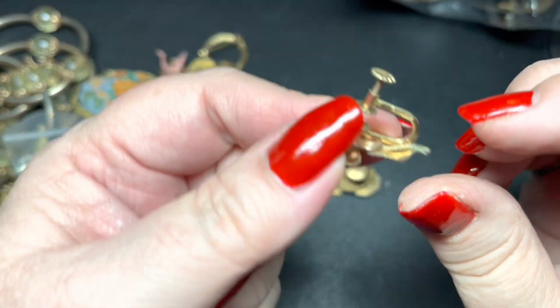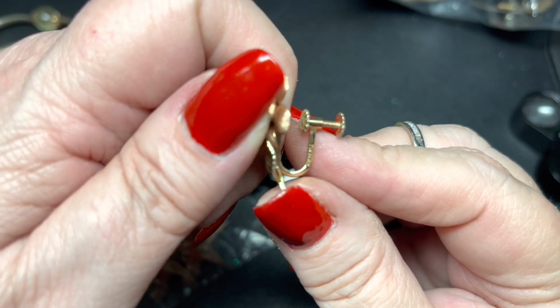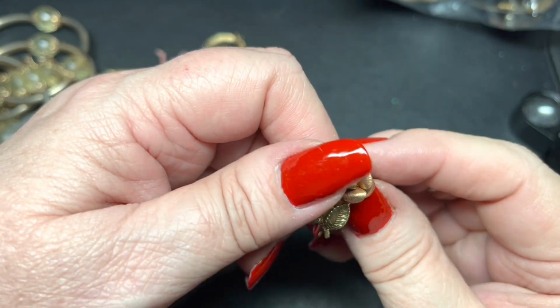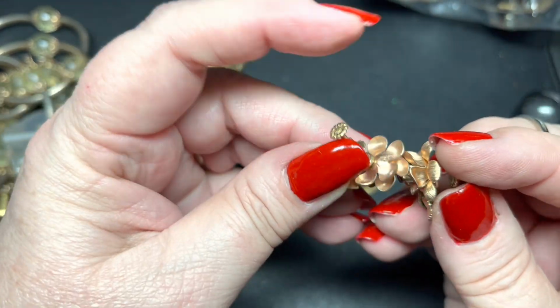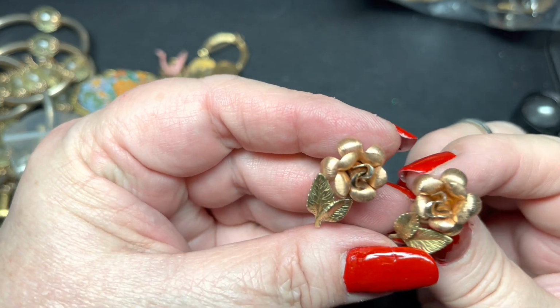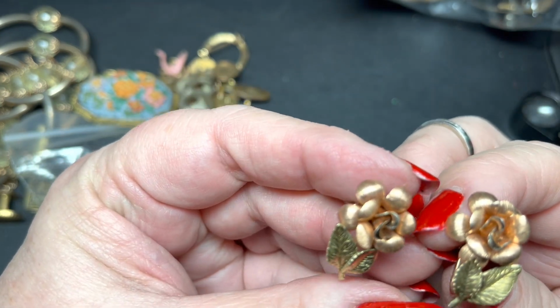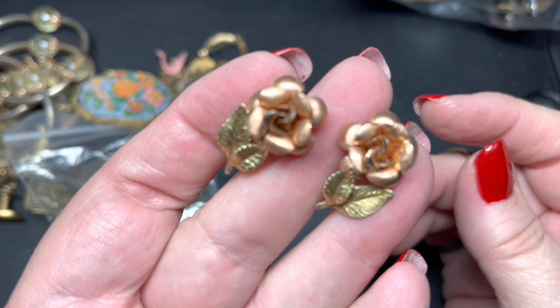And as you can see, it's signed right there. See if I can get it to come in right there. And these are their screwbacks, probably from the 40s. A rose gold and yellow gold tone. So on these, I'm going to say, let's do $10.